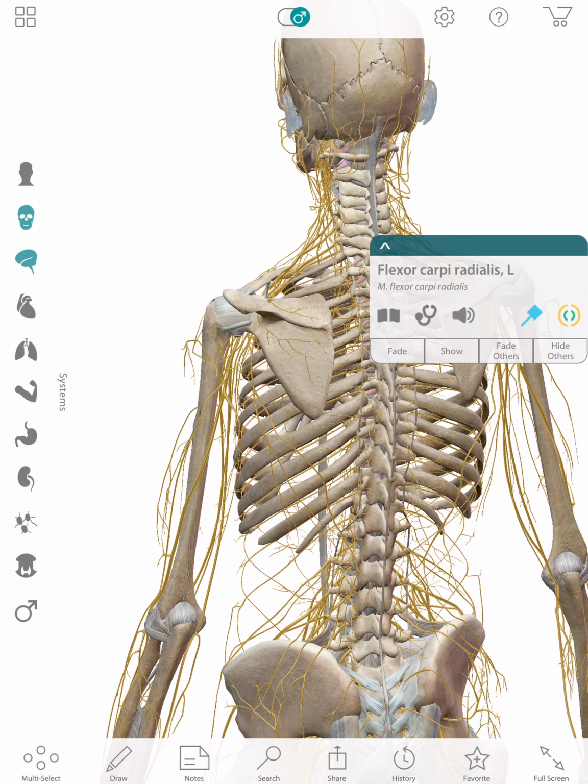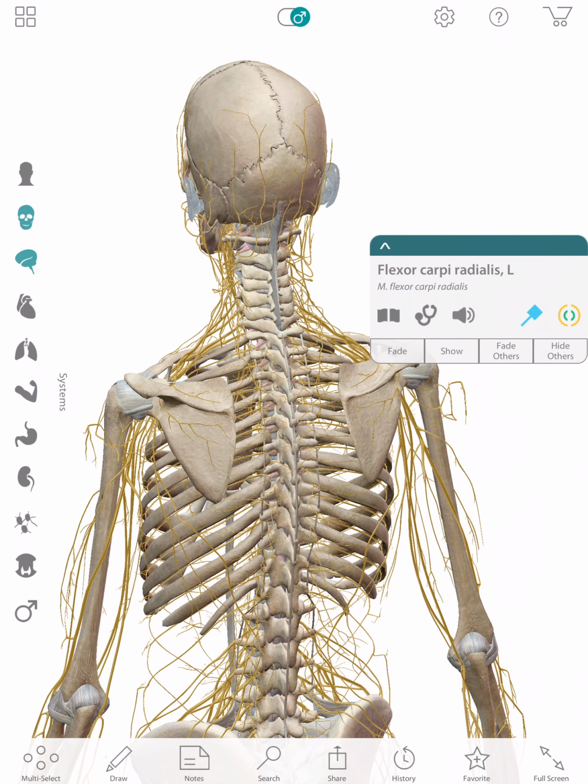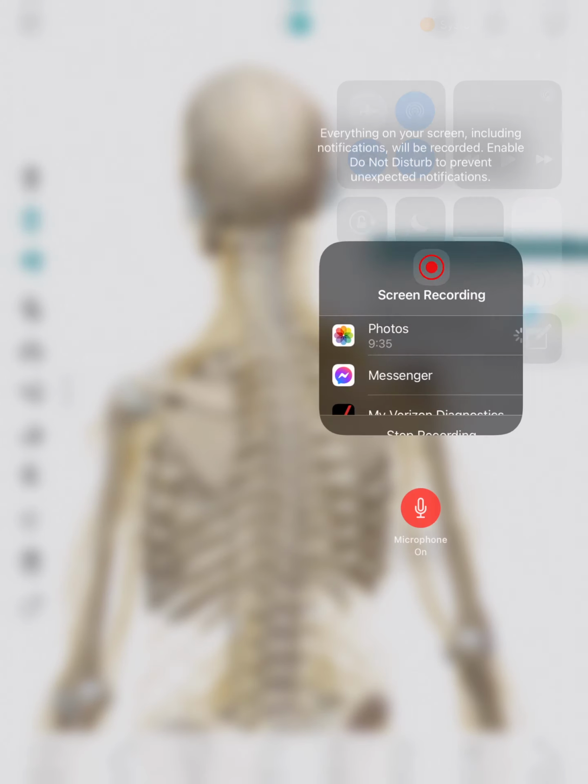But I do think that when we talk about your nerves and your neck, we're talking about potential for stenosis or irritation, or it may be what we call a central disc protrusion.